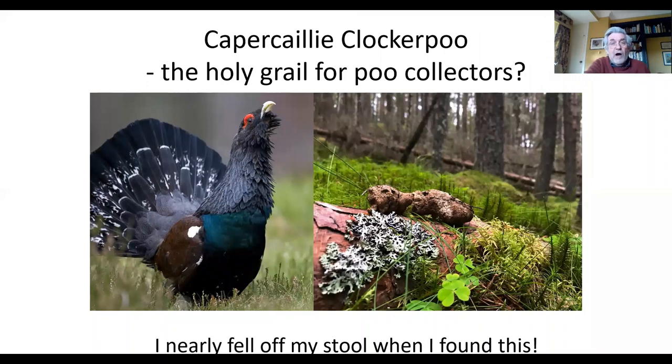Now then, the holy grail for poo collectors is the capercaillie clockapoo. What is a clockapoo? A clockapoo is a particular type of poo that is produced by grouse. When a female grouse is incubating on the nest, she does not go for a poo. She sits there and incubates throughout that whole period, and this is a protection against being detected by predators. But when she has finished incubation and the eggs hatch, she gets off the nest and does an almighty poo. And this is a clockapoo.